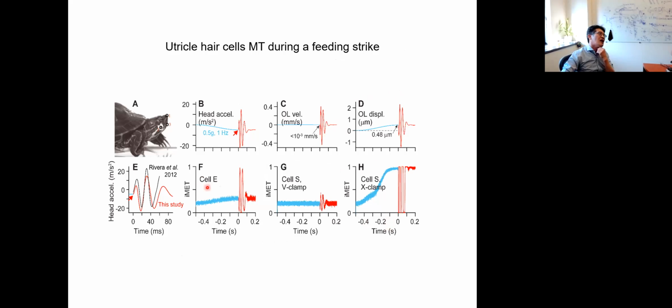Then we simulated a hypothetical scenario in animal behavior. So this turtle, a red-eared turtle, let's assume that in this light green part, it slowly tilts its head at 1 hertz, like 60 degrees. It tilts its head, and suddenly it stretches its head for a feeding strike. So very slow motion followed by fast motion. Our scenario is that this slow motion is good for the DC sensor, the static sensor, while this red part needs a dynamic sensor. So these two cells, cell E and cell S, may be dedicated, one to DC gravity sensing, the other to motion sensing.